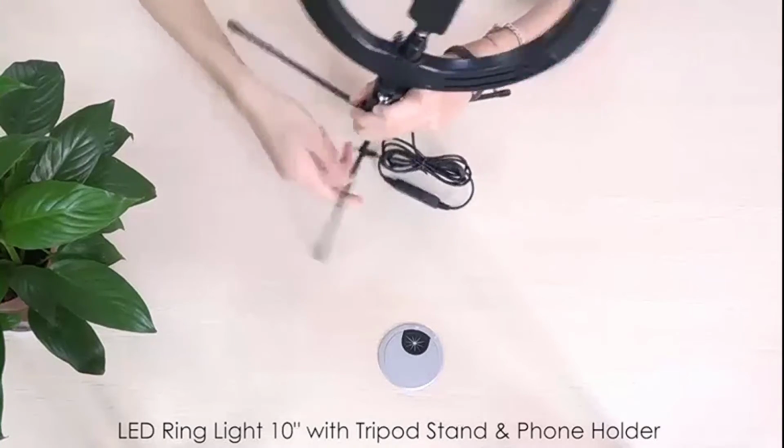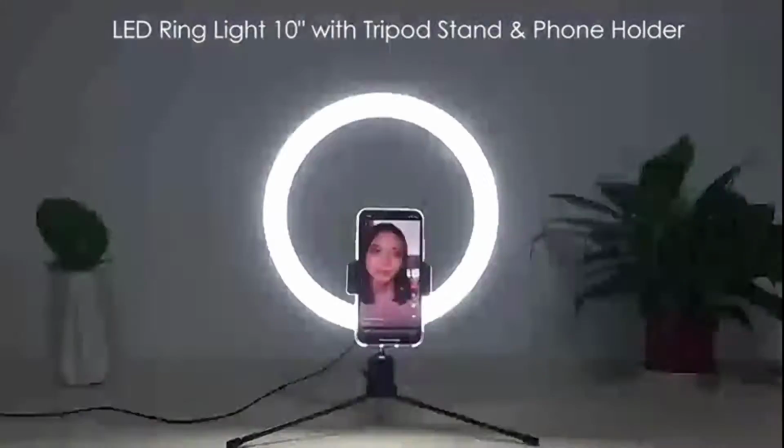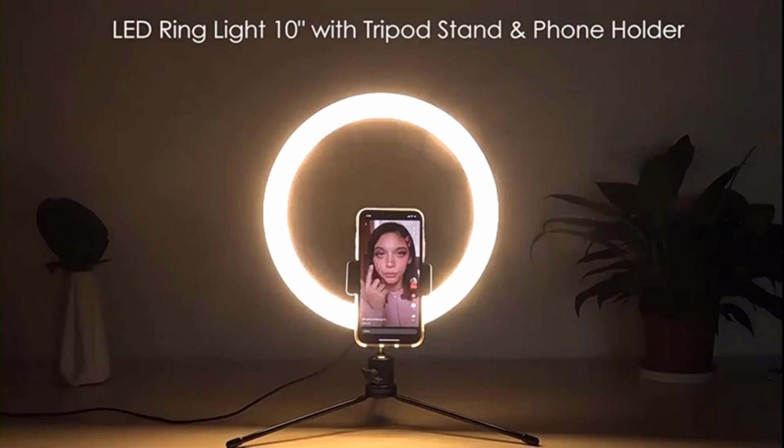Still, those pros aside, we aren't overly impressed with this ring light. The phone holder is second-rate, and overall, we believe this kit isn't as well thought through as some of the others, apparent in many of the small design details.